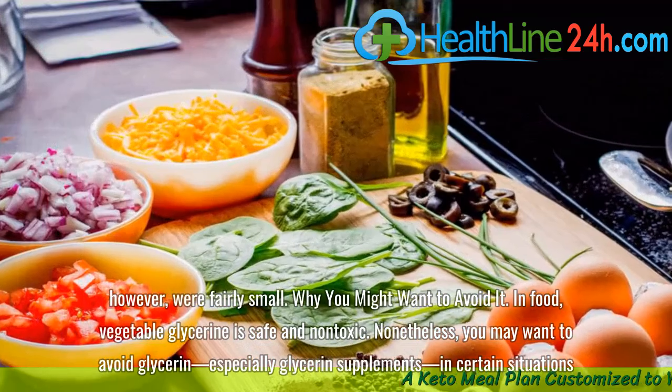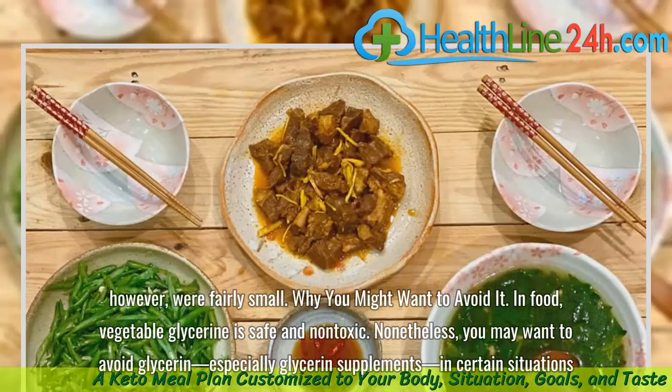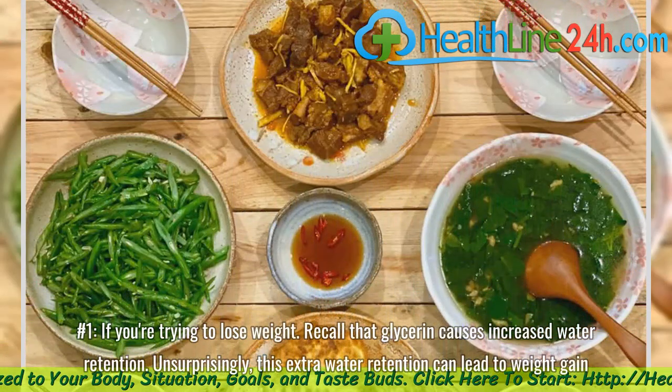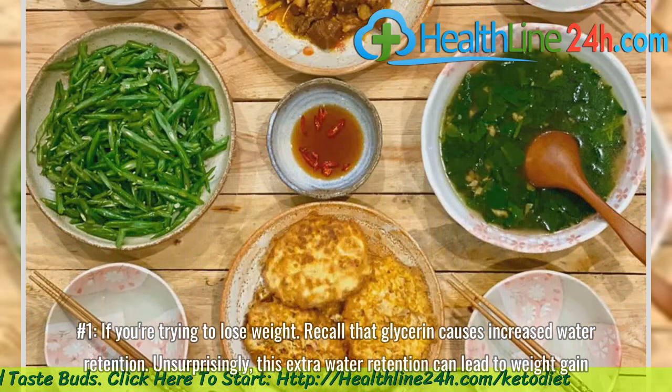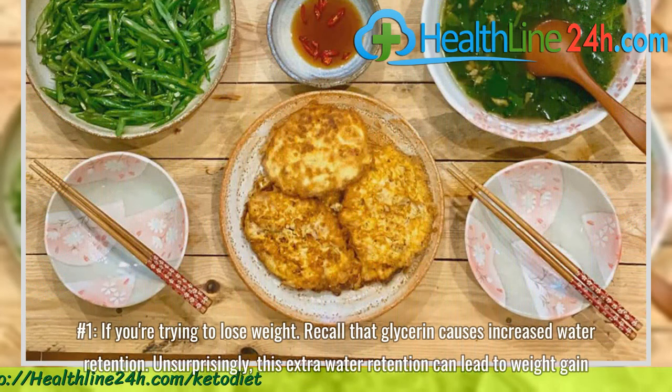Nonetheless, you may want to avoid glycerin, especially glycerin supplements, in certain situations. Number 1. If you're trying to lose weight. Recall that glycerin causes increased water retention. Unsurprisingly, this extra water retention can lead to weight gain.